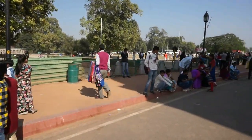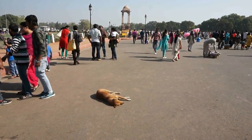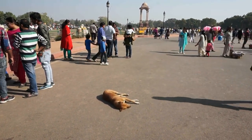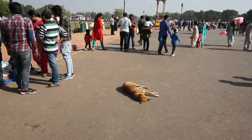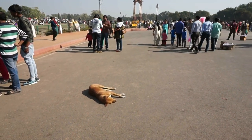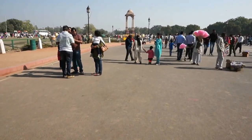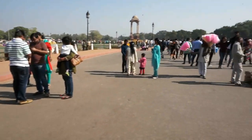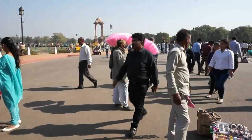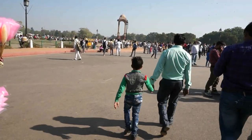You can see the parks all around the area. Now, one of the things that you will notice in Delhi is the number of dogs. There's one right there. And they all seem to be relaxing in the sunshine. And nobody bothers them whatsoever. And there is quite a few of them. We're now almost at the other side of the gate, facing directly east.